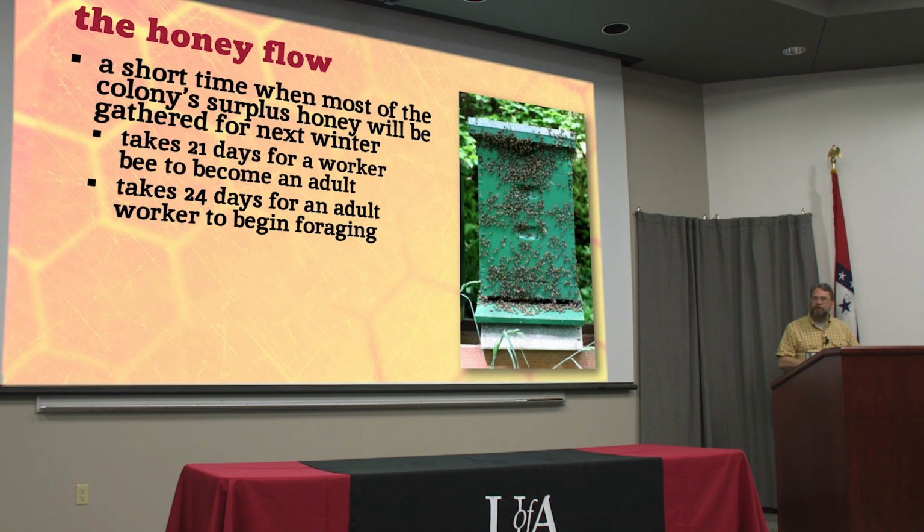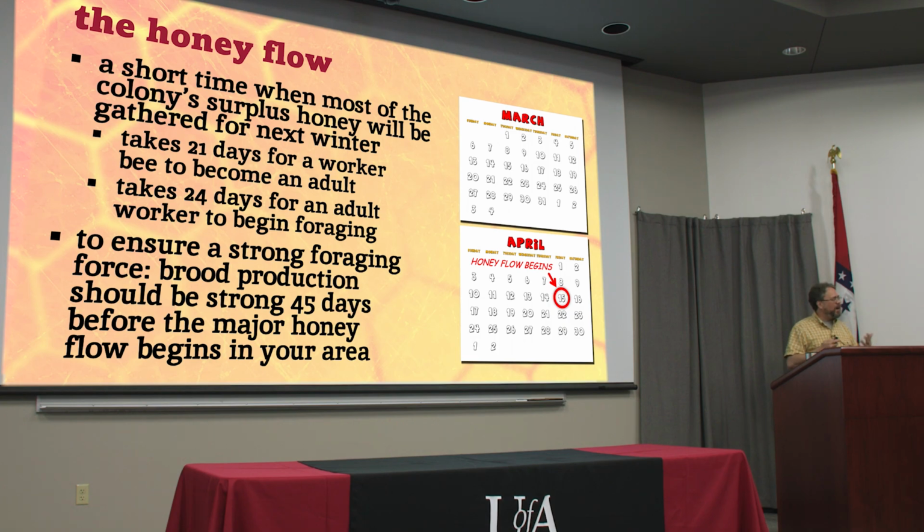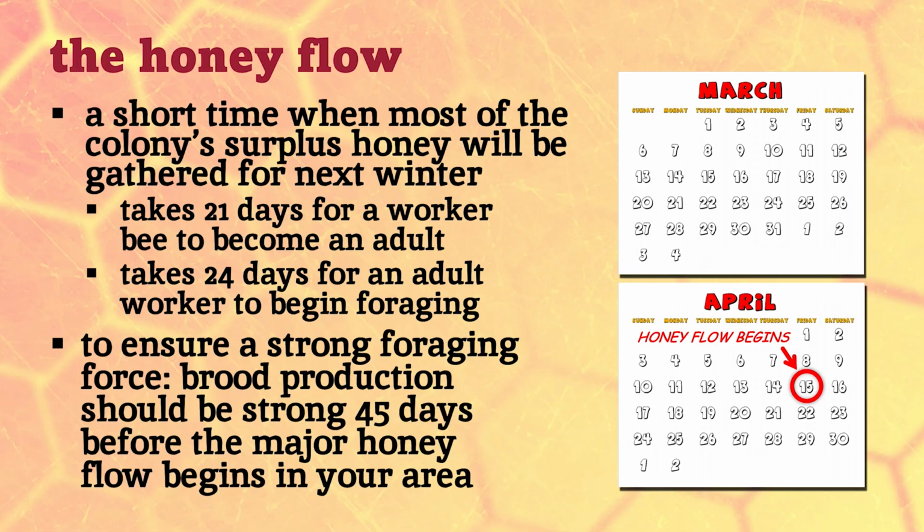So if you want to maximize honey production in your hives, then you've got to ensure that you've got a good queen and a strong foraging force. So brood production has to be really strong for 45 days prior to when the honey flow starts. So we say honey flow starts about mid-April here. May 15th, you pay your taxes and then the honey starts rolling in. It's a good day for everybody, right? That means you go back a month and a half to March 1st. You need a good queen laying eggs. You need good weather, good flying weather, lots of pollen coming in the hive, and you have to keep your colony from swarming through all of this time so that when the honey flow starts, you've got the maximum number of bees in the hive that are at the right age to go out and gather more food.